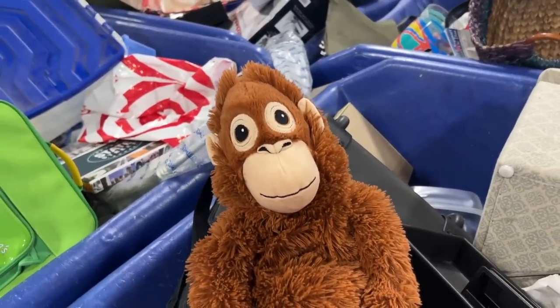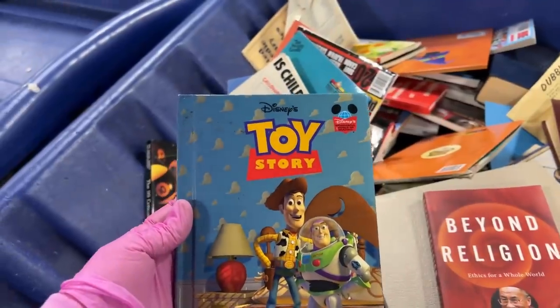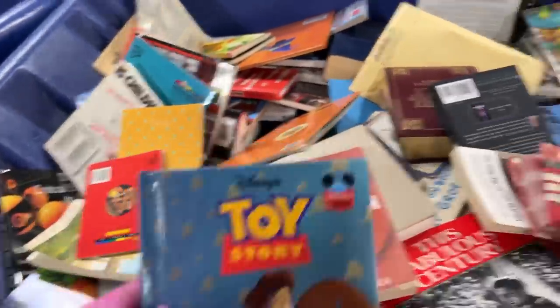Can we get the monkey? I just don't know about his face. I'm like, I don't know about his face. I found a book that I collect.